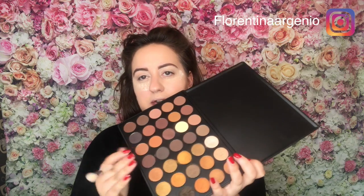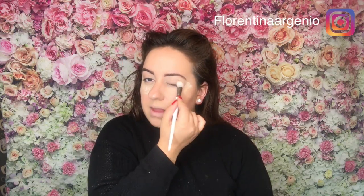Okay, so let's go. I'm just going to go in with my Real Techniques 200 brush, and I'm just going to dip into this shade here, just to create an all over, just to set the concealer that we've just put onto the eyes. I'm just going to place that onto the eyes, applying that all over the lid, dabbing as we do, and get right into the corners. It just stops all the creasing, and it just preps the eye ready.